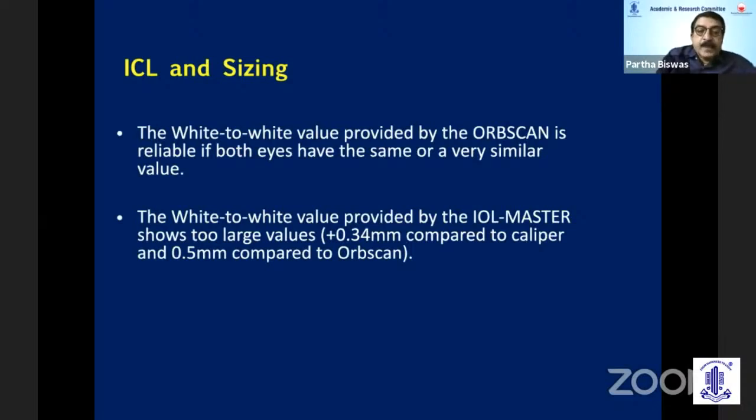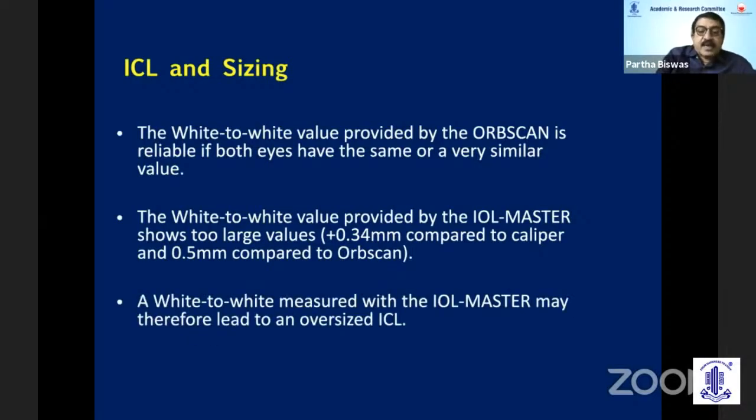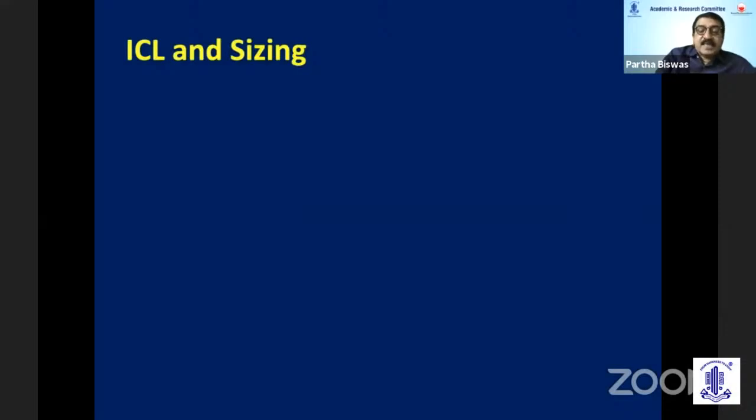So the white to white value by the IOL master again shows larger values, and they are not comparable to the OBSCAN or to the caliper. But this is something that we can remember, and both the values with the caliper as well as the IOL master may be taken to ascertain that that difference is there in both eyes symmetrically. If one takes the white to white value by the IOL master, it can lead to an oversizing of the lens.